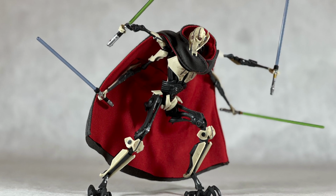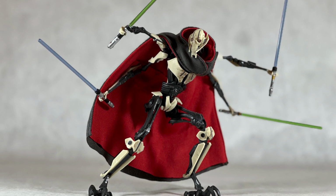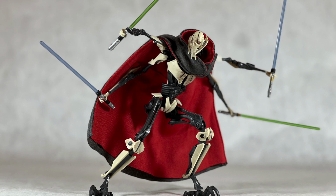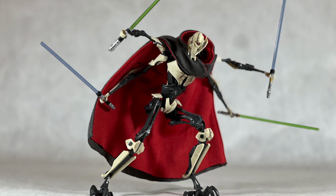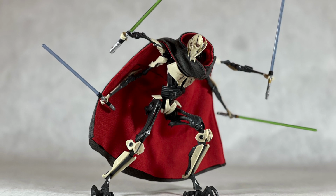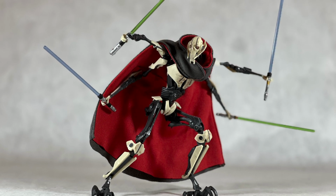He had that $30, $35 price tag. He feels worth the price tag. He's got the 4 lightsabers, the blaster, the cape, the articulation, and the detail. Oh my gosh, I had a big smile on my face when I got this figure, and I was not disappointed at all. I am very satisfied with my purchase of the General Grievous.